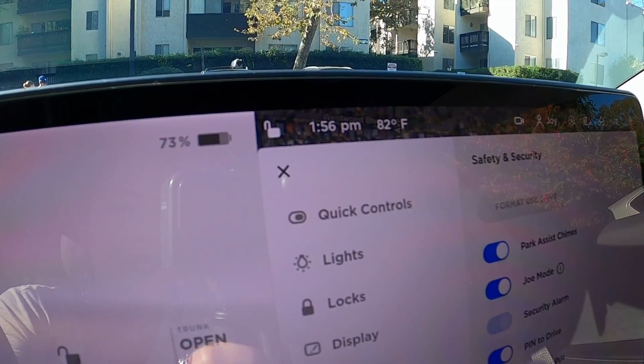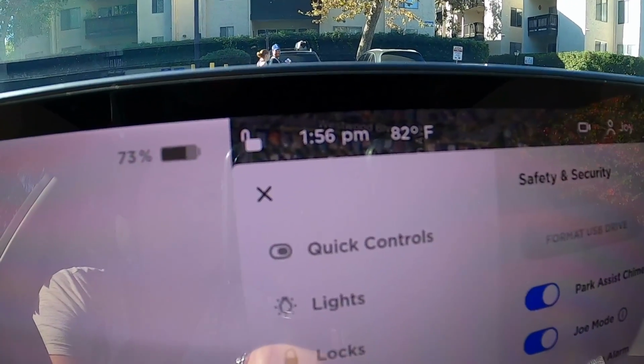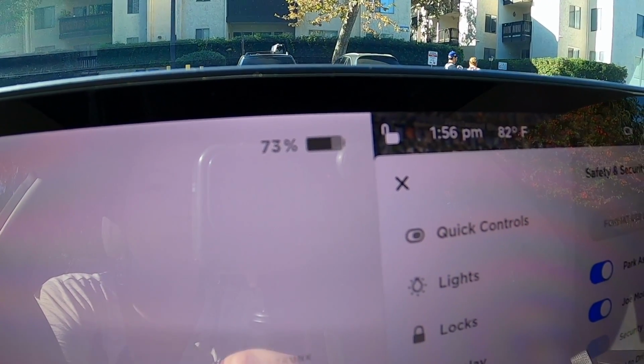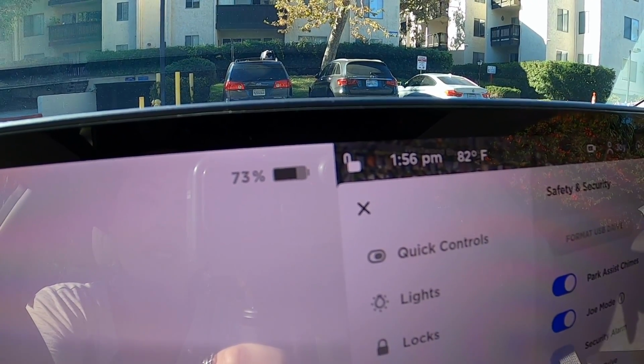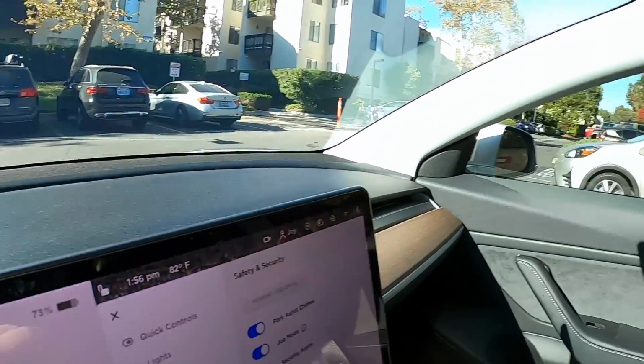Today is Sunday, November 14th, 2021 at almost 2 o'clock in the afternoon, and I have 73% of battery left. So this is a starting point that we will be tracking with the battery drain.